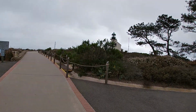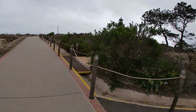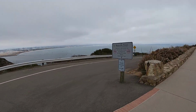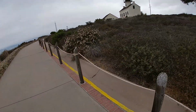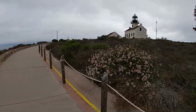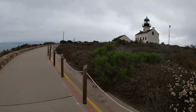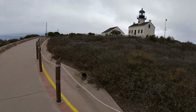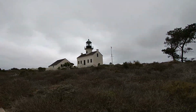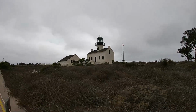You can't drive up to the lighthouse unless you're handicapped access, but they also have the Bayside Trail there. As you're walking up to the lighthouse, that Bayside Trail kind of goes along the bayside. There's our lighthouse. I'm gonna see if I can get inside of it before they close.